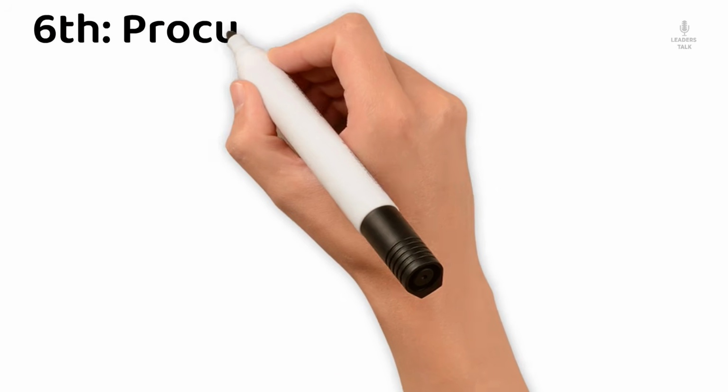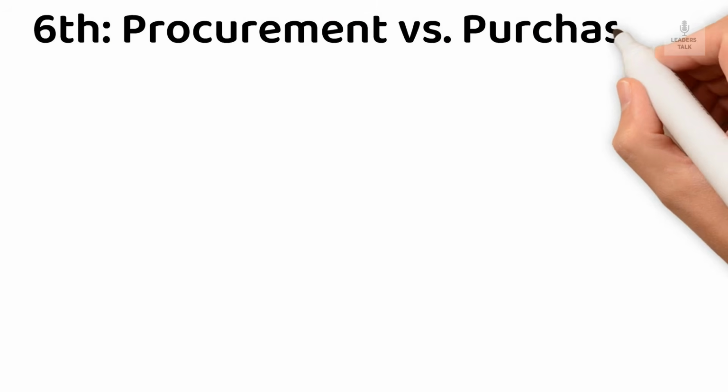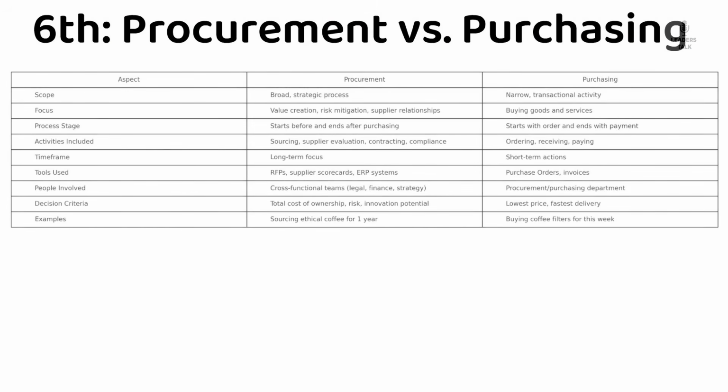Sixth, procurement versus purchasing. Now let's clear up a huge myth. Procurement is not just a fancy word for purchasing. Let's make the difference crystal clear.